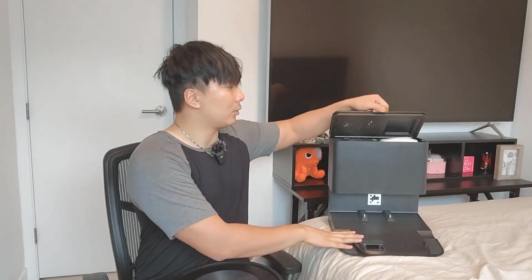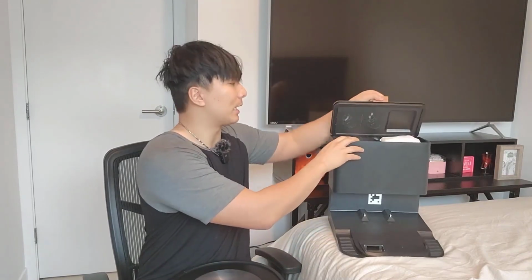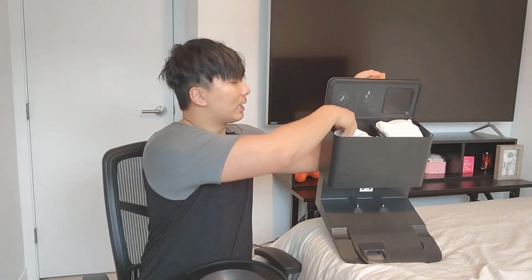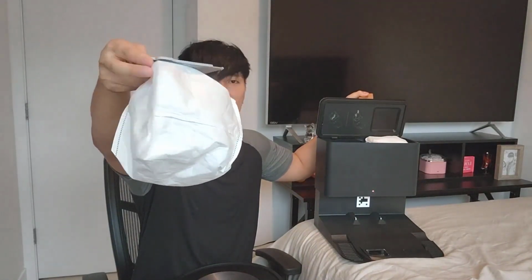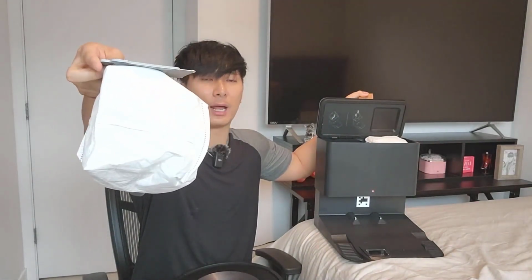So you take this out. This is a leather strap, by the way, very nice. You come on here, you take this thing out. As you can see, this bag is quite big. You're not going to see this amount of capacity in much of any other vacuum cleaners.